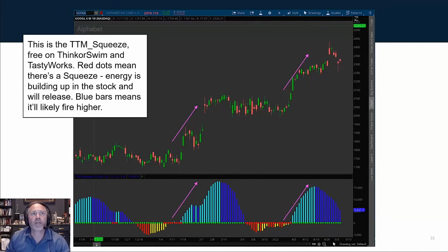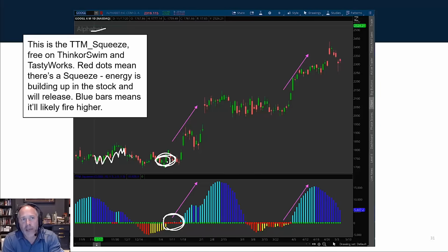Okay, so here's the squeeze on Google. This is a one-day chart. And this is a free tool on Thinkorswim, okay? And basically, when you see the red dots, it just means that the energy has compressed to the point where it cannot compress anymore. By the time you see a squeeze, it has already been choppy. But now it's compressed so much that it's got to release that energy. That's what we're looking for.